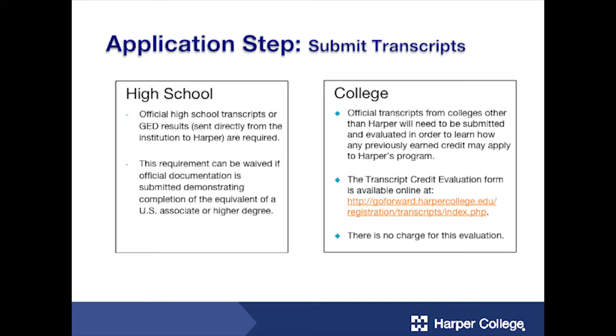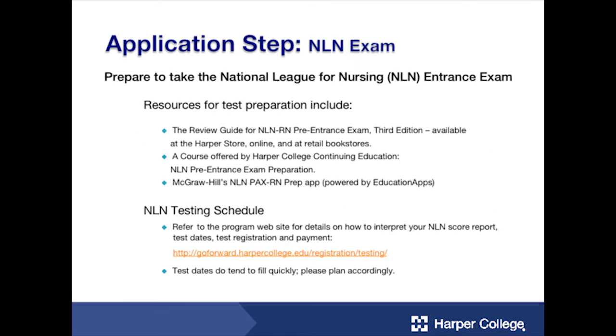But then also it's a process of our transcript or credentials analyst actually pulling your transcript and doing the research to determine what courses will indeed transfer and plug into the program of study that you have indicated on the form. So don't wait until the last minute to request the evaluation.